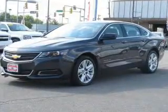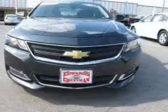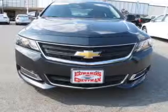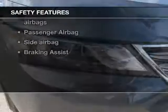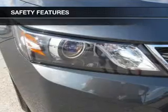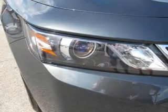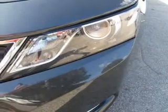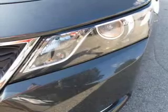Keyless entry, power door locks, power windows, cruise control, Bluetooth wireless, an AM/FM stereo with a CD player, a satellite radio. If safety is a high priority, rest assured knowing these top safety components are included: front ventilated disc brakes, curtain head airbags, passenger airbag, side airbag, traction control, stability control, daytime running lights. Call today to schedule a test drive.